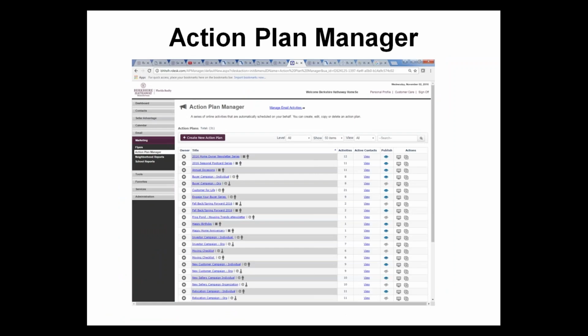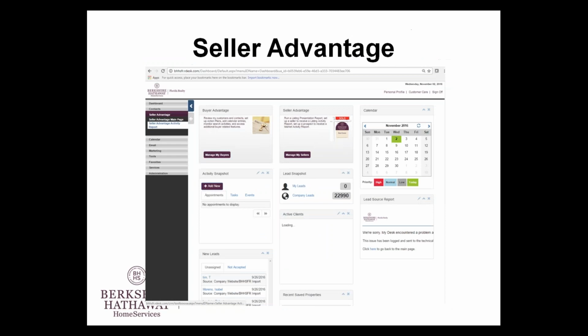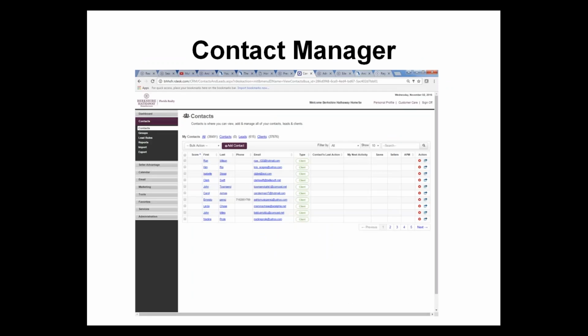You can send a quick email to somebody. You can assign action plans to your contacts, which are pre-written, fabulous, real estate related. There's hundreds of letters already written, whether they're looking for a property soon, in the next 6 months, in the next year, just a great way to stay in touch with your customers. There's cool neighborhood reports, easily accessible. There's the Seller Advantage program, which is in there.